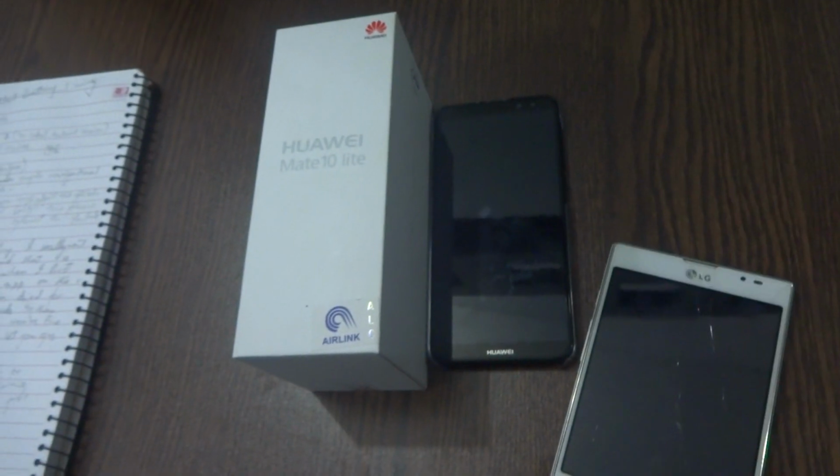Okay guys, so my review for this Huawei Mate 10 Lite ends right now.